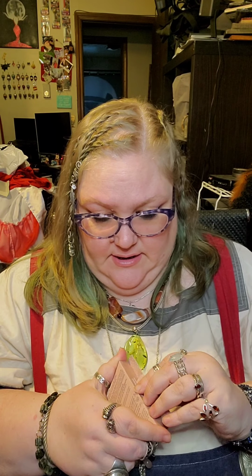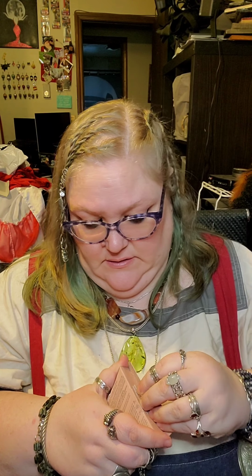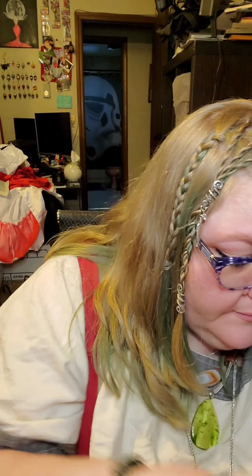And I think that's the box. Unless I didn't put something back in there. No, that was the Georgia Peach. Yep. That's the whole box. Alrighty.